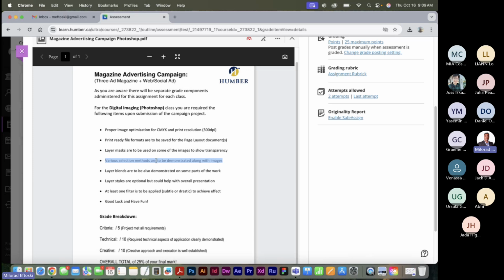Then I get a little more creative here with my criteria. I want to see some layer blends, if you can incorporate that somewhere. Layer styles are optional, but could help with overall presentation. So if you have a way to fit this in, that's fine. A filter here and there. Subtle or drastic, it could be a blur filter or a sharpen filter, or just a filter effect itself in general. I don't think I covered filters in great depth, but we dabbled with them here and there from time to time.